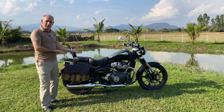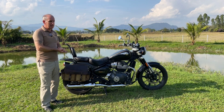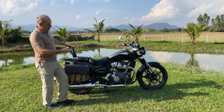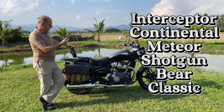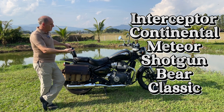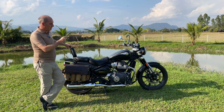my Royal Enfield Super Meteor 650 motorbike. First of all, let's talk about the motor. It's been around for many years now, tried and tested on the Interceptor. It's now gone into the Meteor 650. It's now gone into the Bear. It's now gone into the Classic 650. I love that engine. That's the reason I bought the bike.